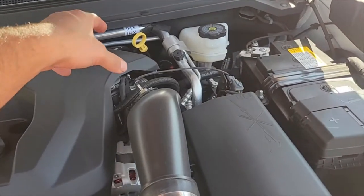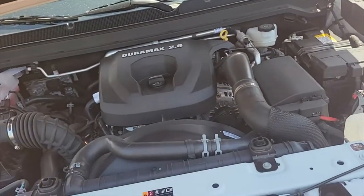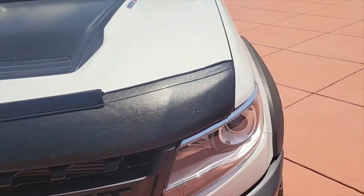Dipstick way in the back. I'm not gonna pull that out. No issues with overheating or anything yet. So far so good. And let's see what's next on my book.